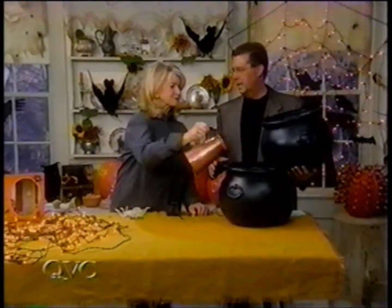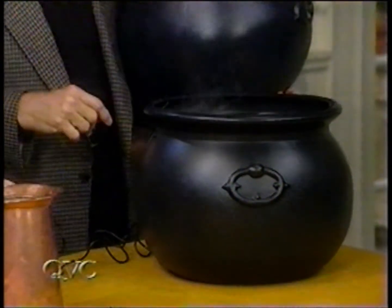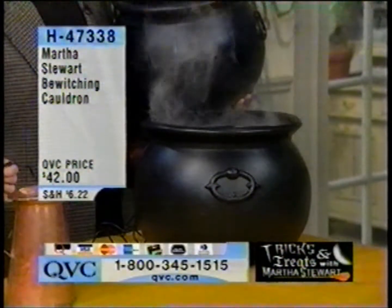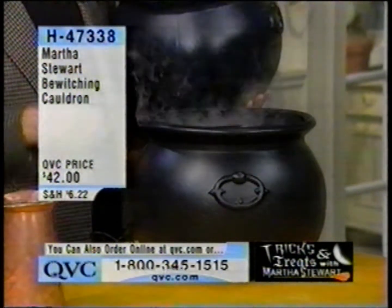Now, way back when I was in Macbeth, in the local community theater, we could have used this cauldron for the three witches who were doing the double toil and trouble. Because what we have here, and you can see it's instantaneous, is Martha's bewitching cauldron, brand new tonight. It's H47338.